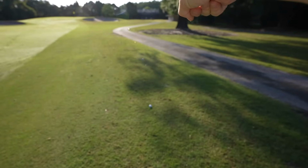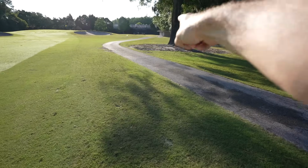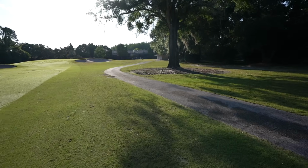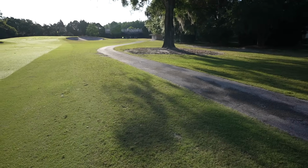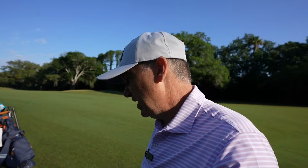Here's what I'm saying, even a 4-iron probably hits the cart path, or it's in that hard pan over there under the tree. 3-wood, 5-wood, if I hit that same shot, it's in really bad shape over there, short-sided. So definitely made the right decision here.